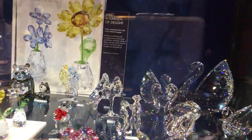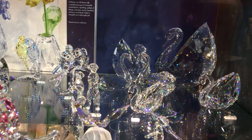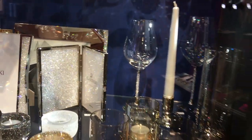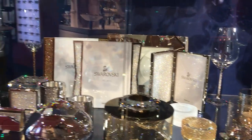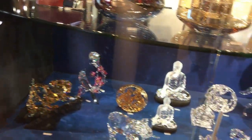If a person does love jewelry, you need to go ahead and head over to this side of the store because this will make a great, great gift for that person that has everything. And of course, if you're going to that special occasion, there we go. Maybe an anniversary gift or you're going to a wedding. Look at the beautiful Swarovski frames towards the back. Love, love, love. Beautiful. Absolutely stunning.